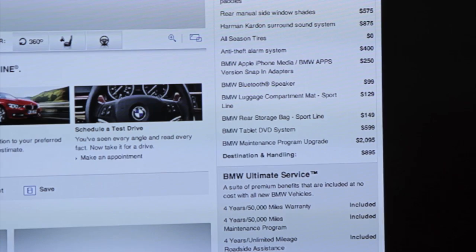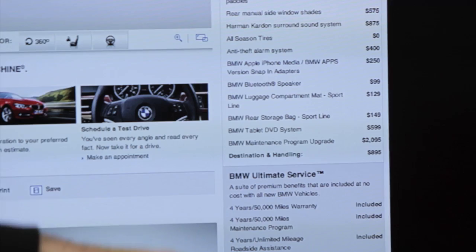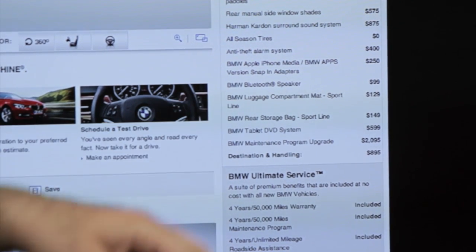Well, there's one thing before we go to the next one. I checked it off because I checked off everything. What exactly is BMW tablet DVD system? I don't know. You have no idea. You're completely stumped. I have no idea. And also, what is a BMW Bluetooth speaker? It's obviously a speaker that goes on the... Why would you have that? It's $99 on 14th Street. Let's go to the next one.